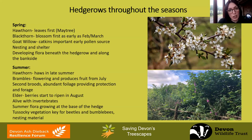The thorns and the goat willow can be really integral hedgerow plants. I previously worked in Kent, and in many of our hedgerows there, those three species really were dominant, and incredibly important for many early pollinators. Then developing nesting and shelter for birds. The birds will start breeding as early as February really, although we tend to say from March onwards. So those hedgerow environments are crucial for nesting and shelter, but also the developing flora beneath the hedgerow and along bank sides as well, starting to come through in the spring.